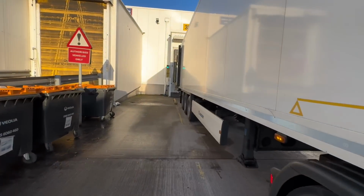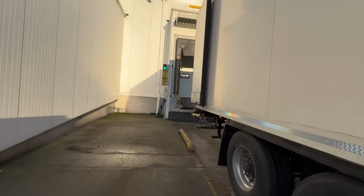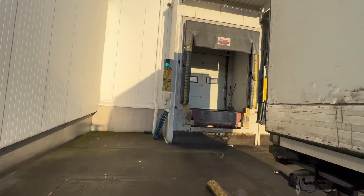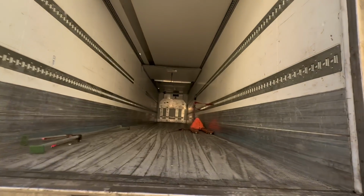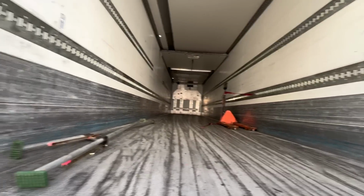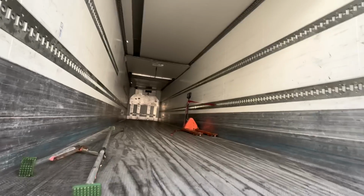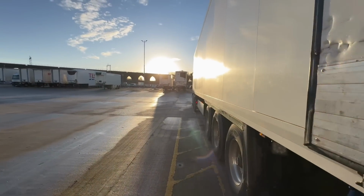Got the trusty gloves, and we will see how we get on. What do we reckon? She even strapped it in. I acquired a strap because I didn't have that strap either, so that's a double win. But yeah, let's get the doors shut and get on the road.